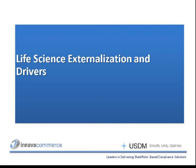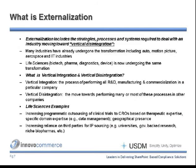So again, Innovo Commerce has been introduced in the beginning, and I want to talk about the life science externalization drivers. So what is externalization, and what is the impact of it in the industry? Starting with externalization, what we've observed, and this is a process that's been going on for some years now, but we see it accelerating. First, I want to touch on a couple of concepts.